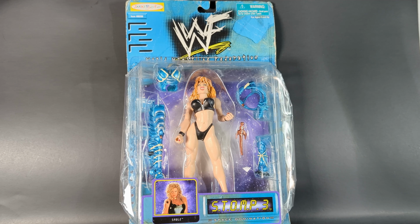However, this is a line that by the time I do an actual full review of this, I want to learn more about it, because I just thought it was interesting. Because I mean, look at it, right? Look at the accessories that it comes with. This is definitely not your normal wrestling figure that's just in their normal wrestling outfit and maybe a title belt or something. So when I saw this and how unique it was, I was like, okay, I have to add this to my collection. So this one is the 1998 Jakks Pacific WWF Sable Diva Stomp 3 Space Domination.